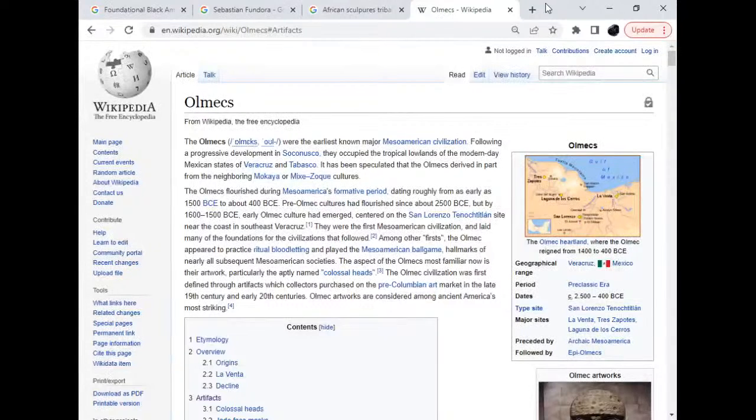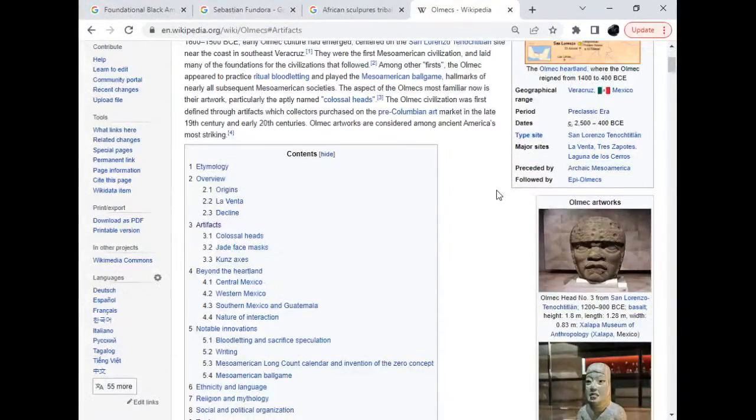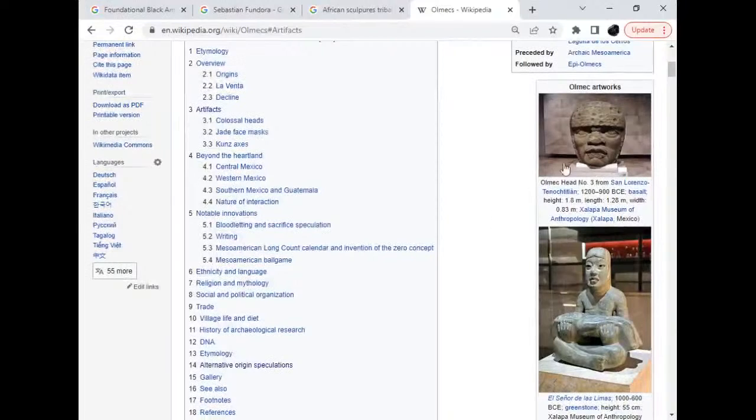Now, if you go to the Wikipedia page for the Olmecs, what you're going to see is overt racism. In my opinion, I think it's overt. They put it right there in your face. Now, I'll show you why. This is their page on the Olmecs. And if you scroll down, you see one Olmec head here. Not only is it small, but it happens to be mutilated.